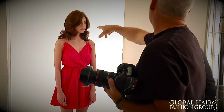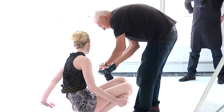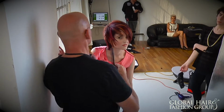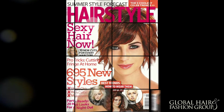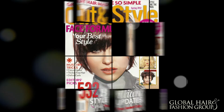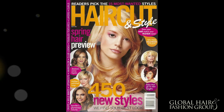I like interacting with the hairdressers, seeing what's hot, what's not, what people consider to be old, what's new. I've seen so many looks go from being street level to going mainstream in like 2 years. It's amazing. Being part of the Global Hair and Fashion Group has resulted in more than 100 covers for me worldwide, not to mention thousands of editorials. Part of the success is that our work is consumer-oriented, which is the market our team is aiming for.